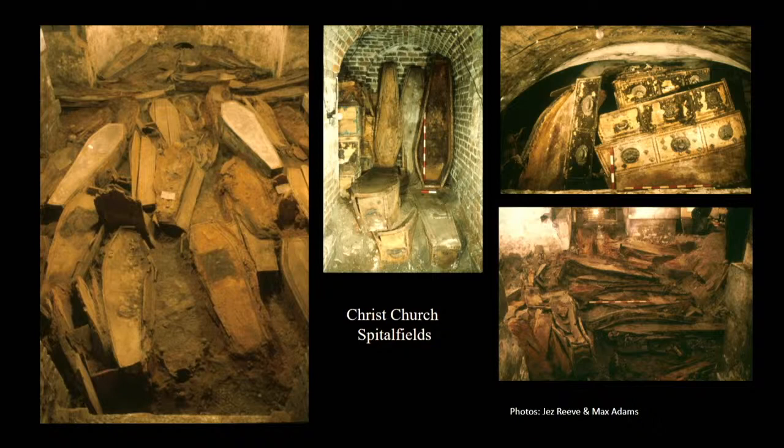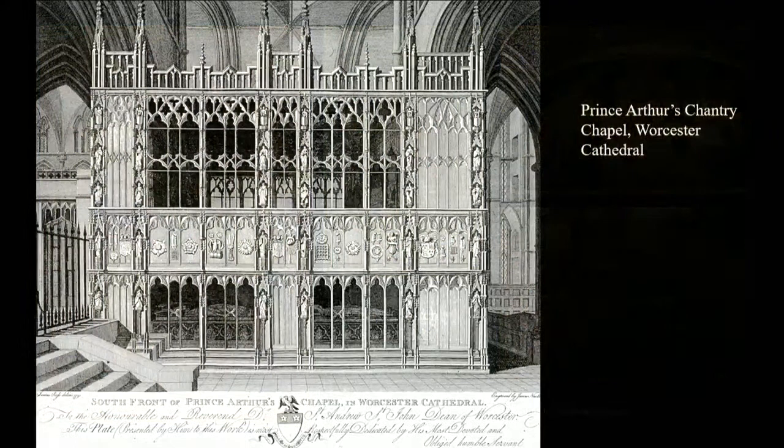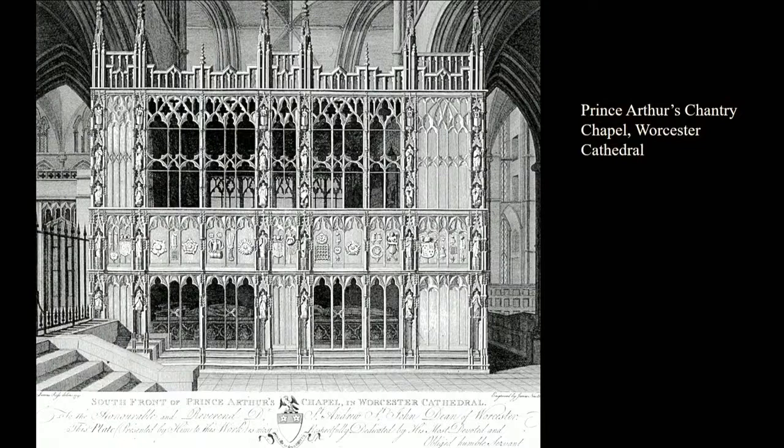Now, as we can see, and I hope we'll see more in a moment, sometimes it's what people think they can get away with. Take as an example the tomb and chantry chapel of Prince Arthur in Worcester Cathedral, as shown here in this early etching. I'm dancing around through time and space. Do you realise this, I hope? I hope you can keep up.